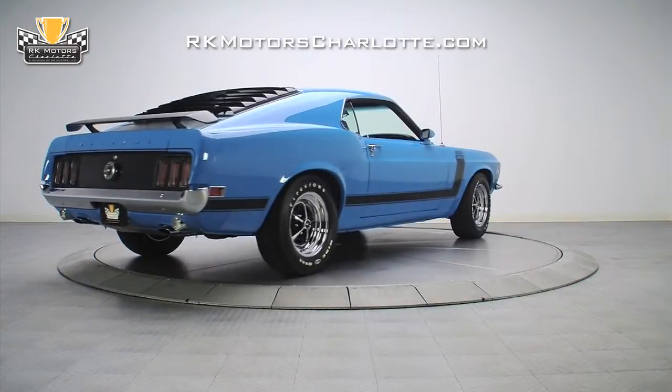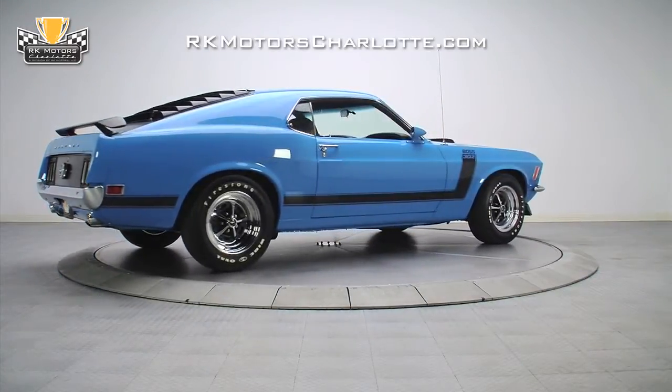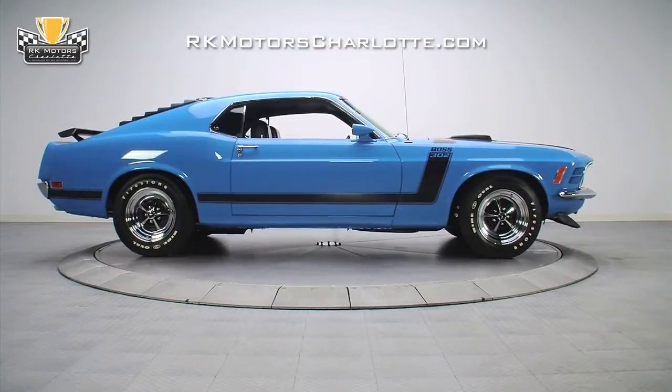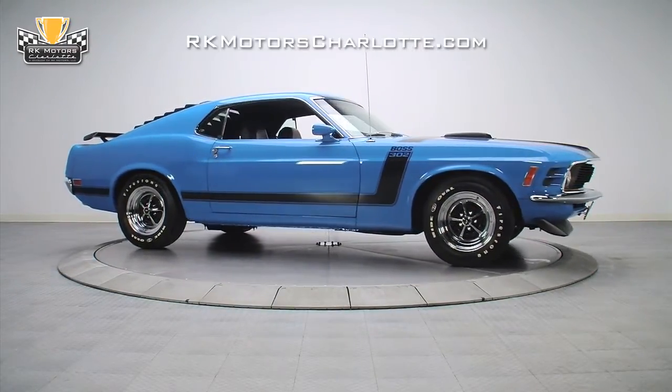This 1970 Boss 302 is the perfect car to show and enjoy with no worries. Take care of it, maintain it, keep it looking great, and it will easily hold its value while you have fun.